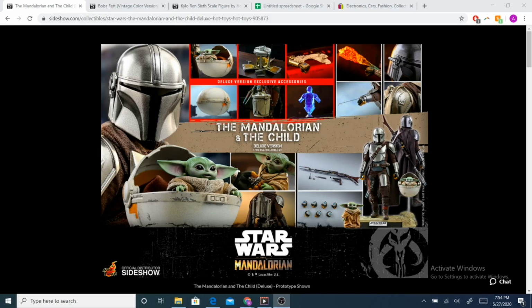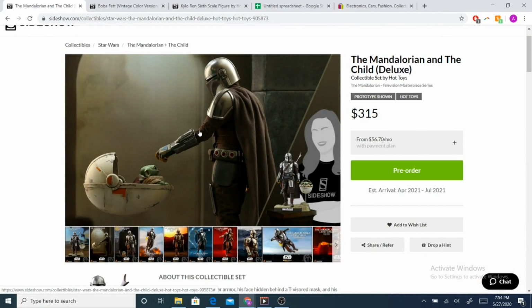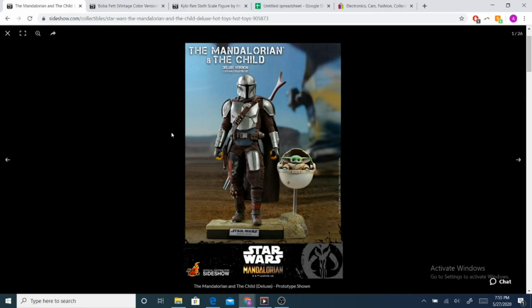So the first figure that I want to talk about, which will be the feature figure, is the Mandalorian and Child Deluxe set. This set retails for $315. It's on pre-order now. Estimated delivery is going to be sometime April through July of next year. So still quite a while away, but I think it's definitely interesting and something we should talk about.